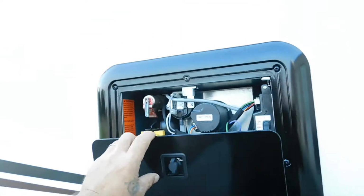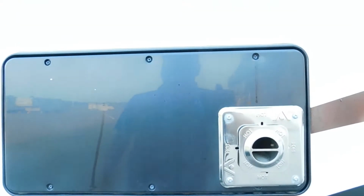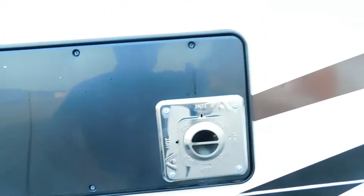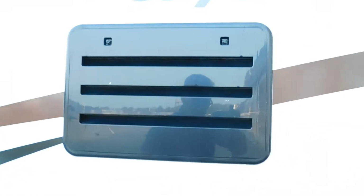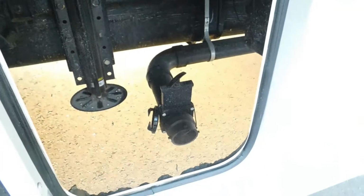Again, outside here's your hot water heater. This is a furnace heat release. If you run your furnace, steer clear of this, it'll get rather warm. This is the access panel to the back of your fridge. You also have another holding tank to flush back here.